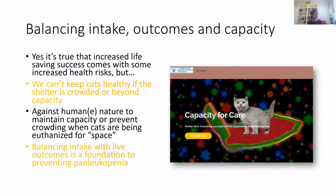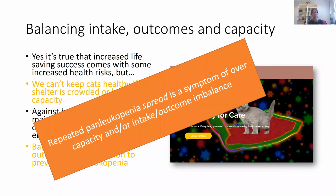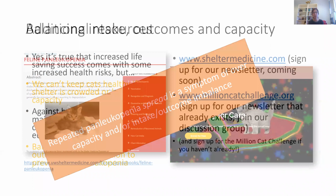And so ultimately, increased life-saving success comes with some increased health risks, but also we can't keep cats healthy if we're beyond capacity. And we just know it's against human nature to maintain capacity or prevent crowding when cats are being euthanized for space. And so balancing intake with live outcomes and with capacity ultimately is a foundation for preventing Panleukopenia. So all of the things that we've discussed are tools, but if it's a repeated occurrence, it's a symptom of an imbalance between capacity, intake, and the outcomes that you think are appropriate for the cats in your care.